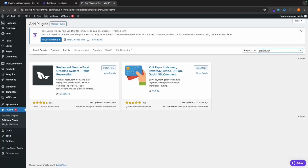If I want to turn my website into a food ordering website, I can install this plugin right here called Gloria Food. And through this plugin, I can literally give my website the entire functionality of people being able to order food, track delivery drivers, track orders, and all of this with absolutely no code required. So those are just two very random examples to show you just how customizable WordPress can be.